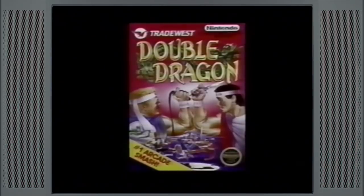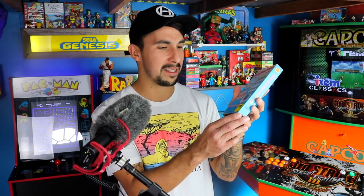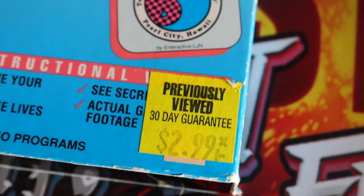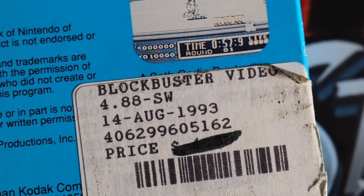Some games that I really love and games that I definitely spent a lot of time with back in the day while playing the NES. So I love this one, so happy to have it. Love the sticker, 30-day guarantee, previously viewed sticker on it from Blockbuster on the back as well. The basic look with the Blockbuster sticker inside.